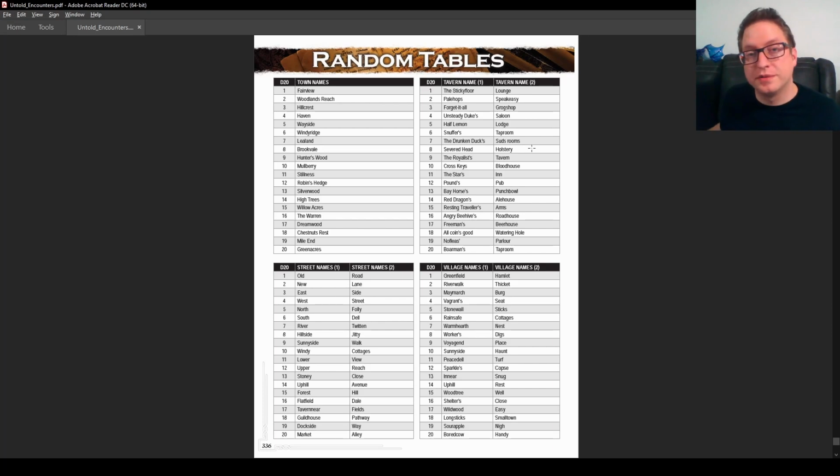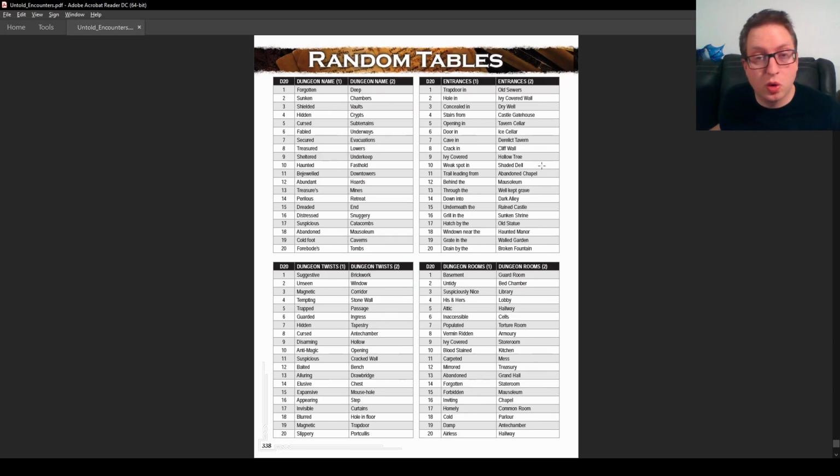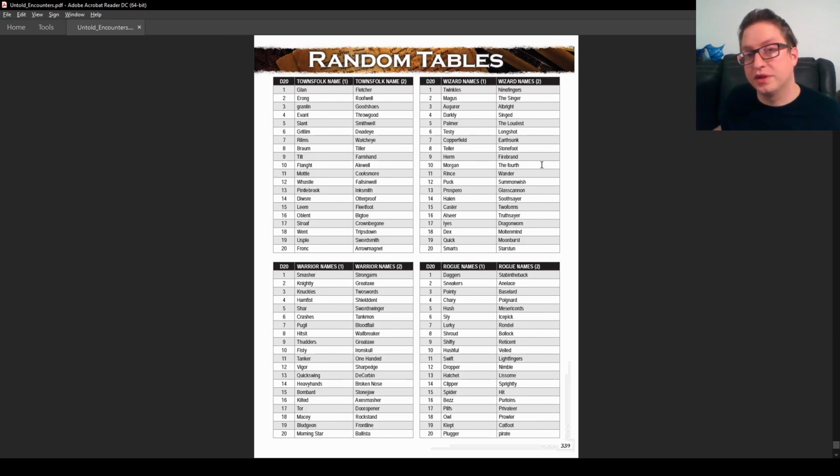There are quite a few random tables in the back to help determine or provide inspiration for quite a few things. And that has been my review of a sizable amount of Loke Battle Mat products.